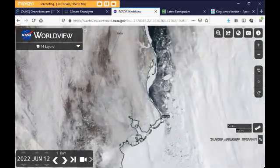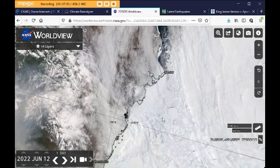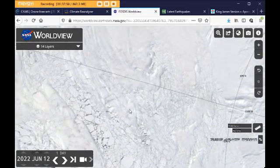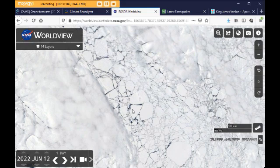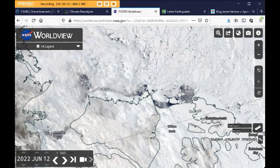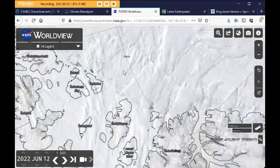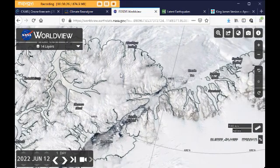And here's Barrow. There's the ice. And here's the Beaufort Sea. With the ice here, we can see what's happening. It's breaking up. And here's the Canada coastline. Here's where it's pulled away. And coming on around, we're back to Ellesmere Island and Greenland.